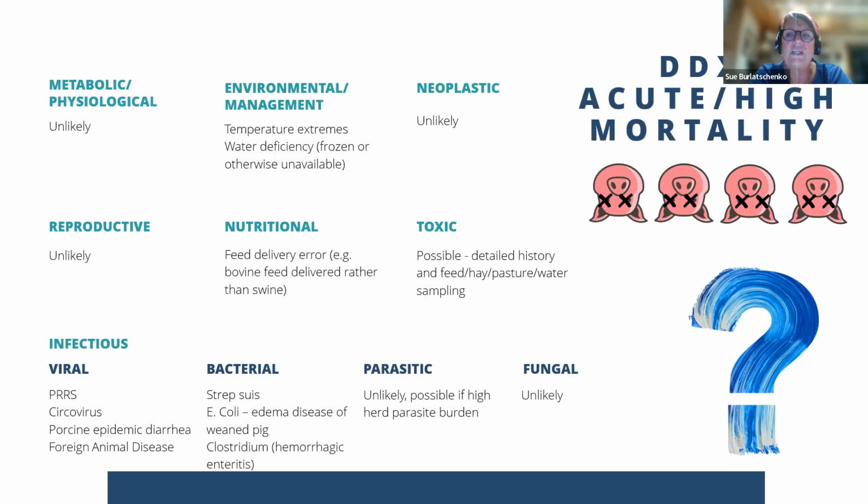The one thing we really want to be aware of is when you get the call for really high mortality. Like I said earlier, if it's little baby pigs and they're vomiting and diarrheic and dying, it's probably going to be porcine epidemic diarrhea. But if we have high mortality, there are things you can think of, maybe a feed delivery error. I had a situation where beef feed pellets were fed to pigs, and it contained monensin, Rumensin, and that's toxic to pigs. It's cardiotoxic, so everybody was starting to get sick and dying, but it wasn't acute. So we did figure that out.